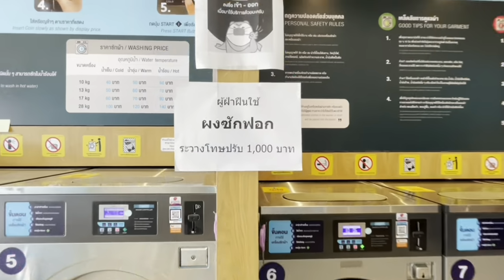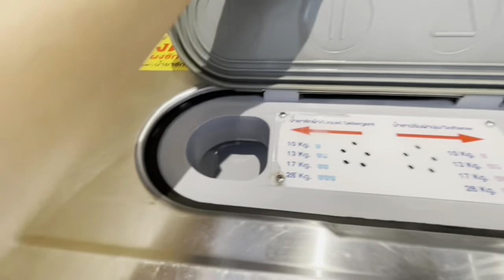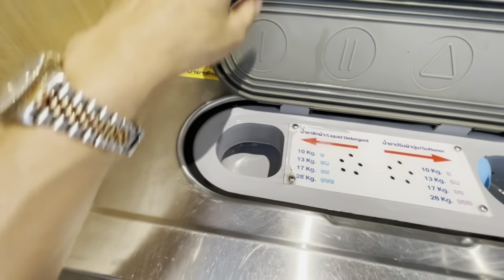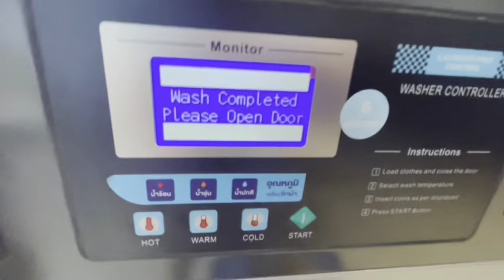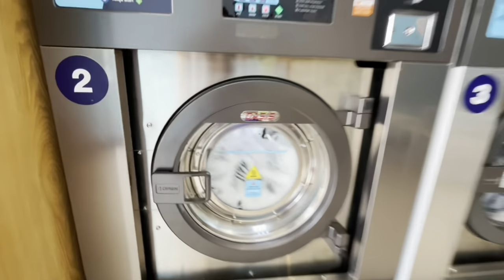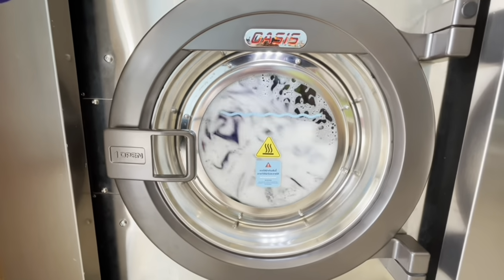Super cheap. Some places you have to use only the liquid detergent. You cannot use the dusty one, you know, the powder. It's going to get stuck in here and make the machine dirty. When you're done, it says wash completed, please open the door, and then you just take the clothes out here. Only 26 minutes, it depends on the machine.